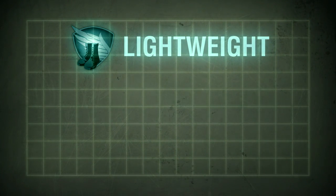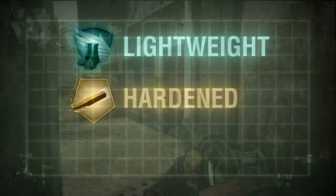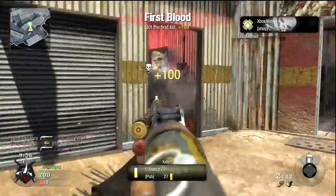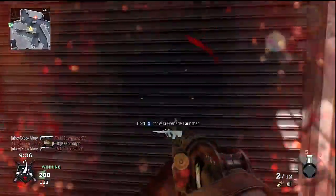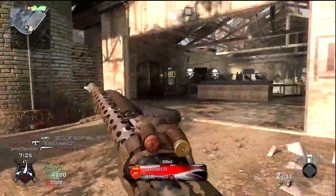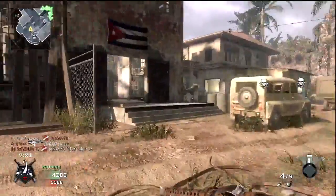Of course, stopping power isn't an option in Black Ops, but our second perk choice, Hardened, increases penetration effects on cover, and can sometimes make the difference between a kill and a mere hit marker. When facing an enemy aware of your presence, needing 2 shots can spell your demise, so you don't want any cover inadvertently getting in the way of a lethal shot.